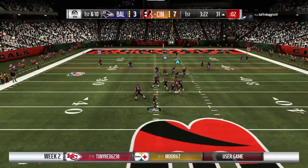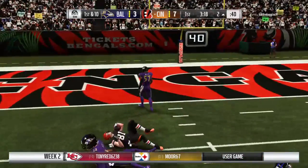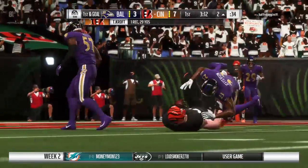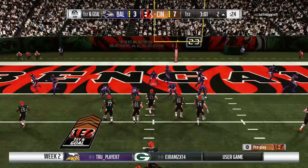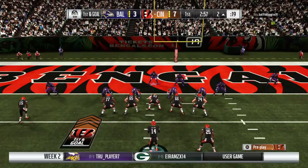On 1st and 10, here's Andy Dalton. That's going to be caught. And they are able to stop him, but he does take it all the way to the 2. He got 29 yards that time. Someone sharp in this game. I mean, a touchdown pass on the first drive and comes right back, and he's flinging it around really well here. Really nice throw there to pick up the 1st down.